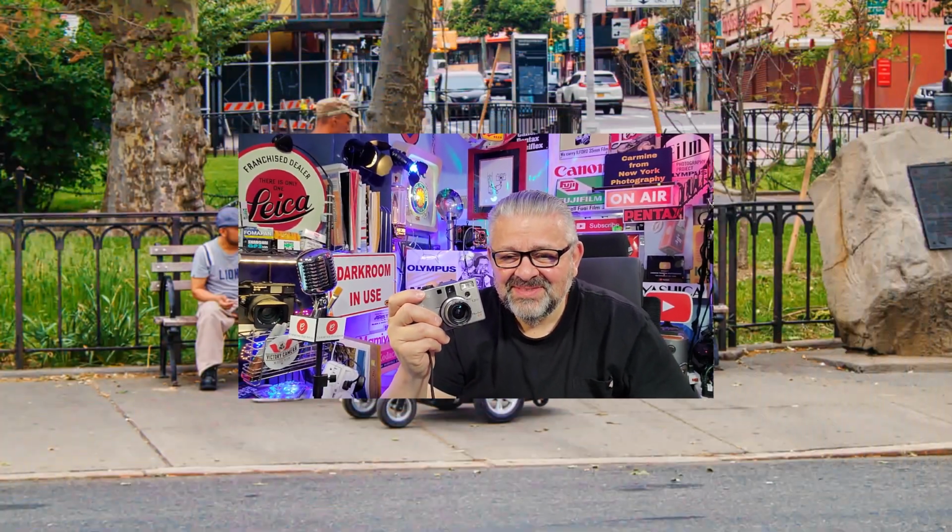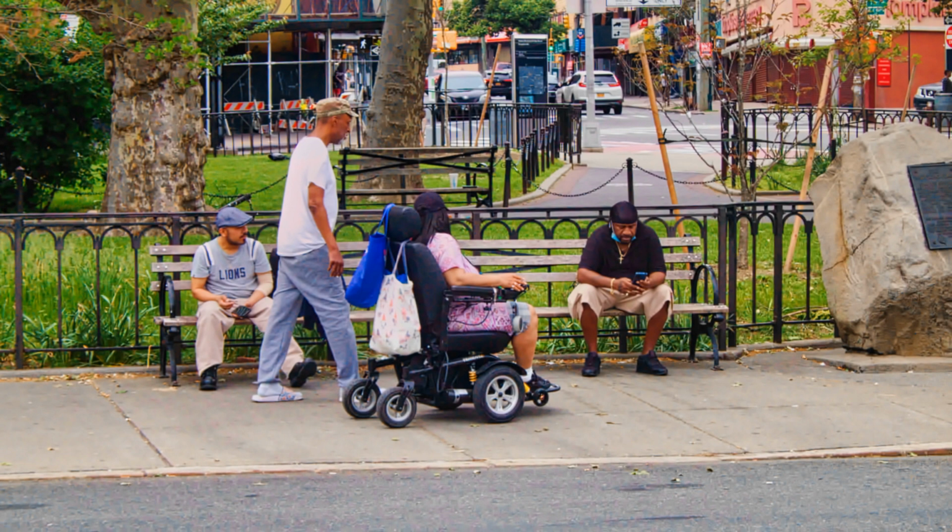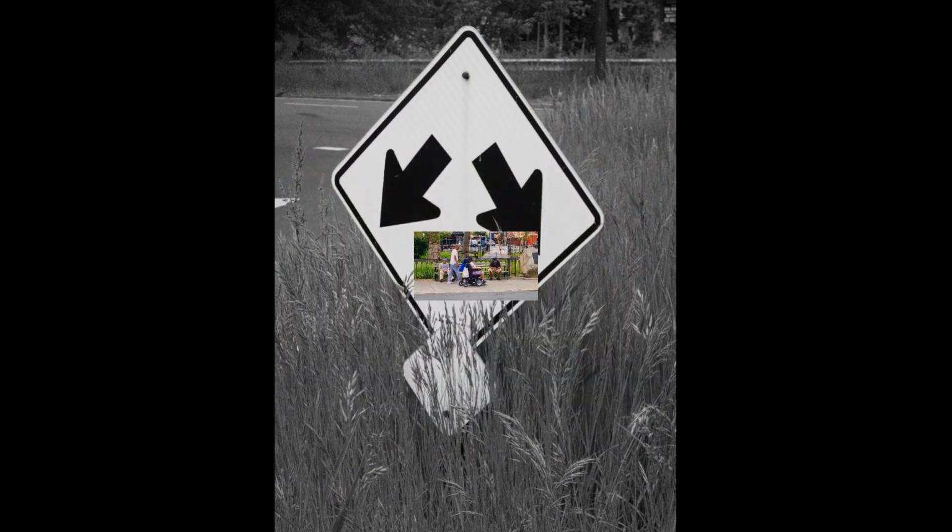Let's look at a photograph taken with this 3.3 megapixel camera. You see what I mean? It doesn't matter. Megapixels don't matter. It's the way you photograph. It's your composition. It's your leading lines. It's the contrast. It's your lighting. It's the placement of the subject in the frame using the rule of thirds. Come on, it's never the camera.